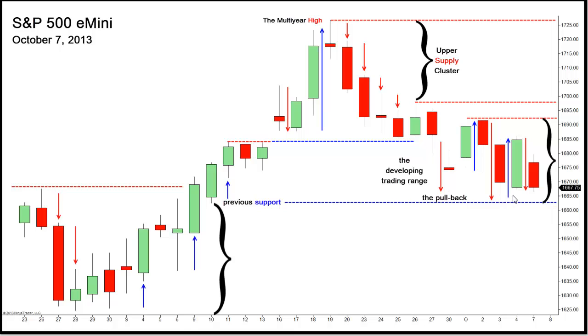On Friday, the S&P auctioned back up through the trading range, trading up to 1686 and ending Friday's session at 1684. During the Sunday Globex session, the S&P futures opened with a gap below Friday's close and traded down to last week's low at 1666. The market auctioned back up to 1678 in an attempt to fill the gap at Friday's close. However, there was no buying interest above the 1678 price level, and S&P futures sold off into the close.